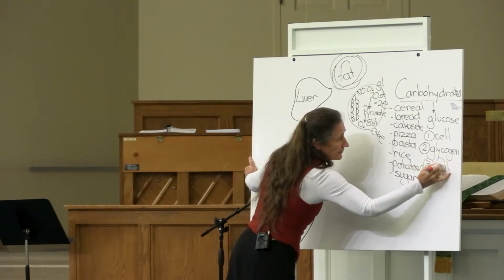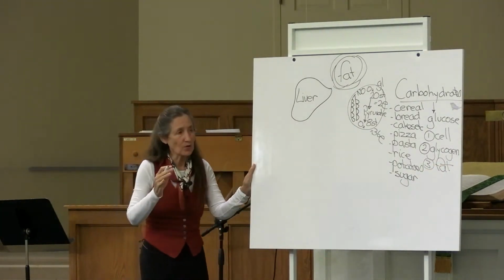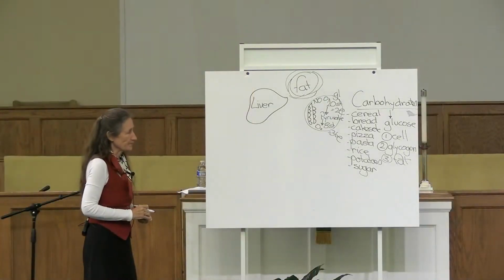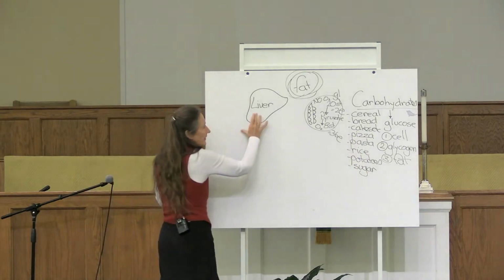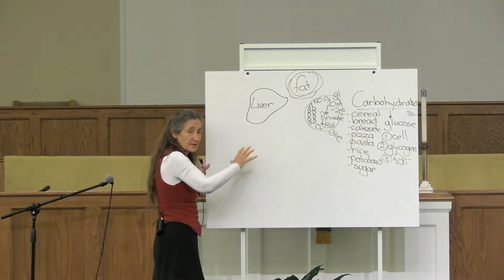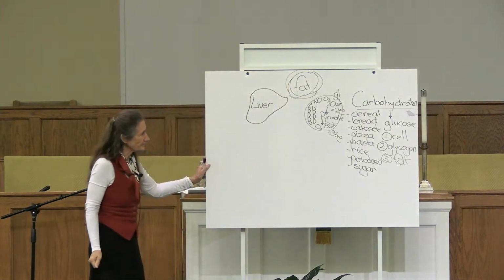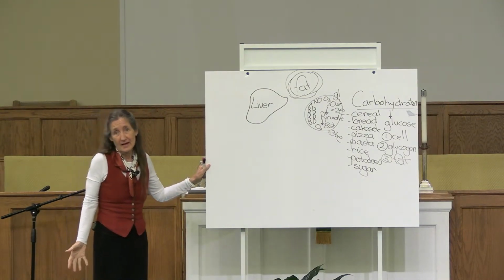Now what I have given you here is the basic science. This is what happens on a high carbohydrate diet. But with the liver, as I mentioned to you, when the environmental poisons come in, they are stored in the fat cells.